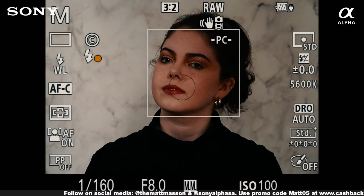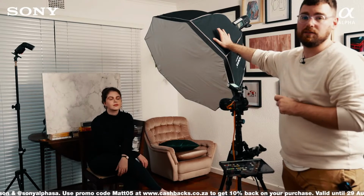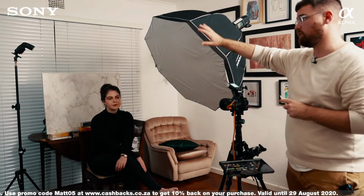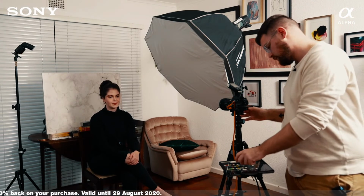I'm not exposing for the ambient light here at all. I'm literally exposing for these lights. The lights are the most important things here. So we're shooting with studio lights. We're exposing for the lights. We're not exposing for the ambient. You can see my settings. Let me just switch back across.